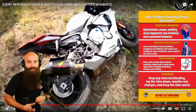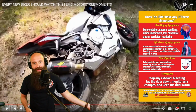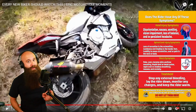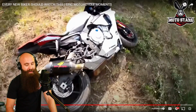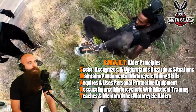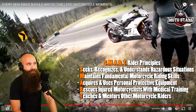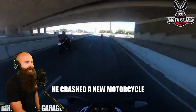That's really true. Head injuries are no bueno. Spinal injuries, obviously, you guys know that one. But bleeding out and having shock, that's a killer. That kills quite a bit of people. Lots of people. So I like the fact there's so many smart riders right here helping and rescuing this rider. And then we got a smart truck driver right here. Here we go. He crashed a new motorcycle.